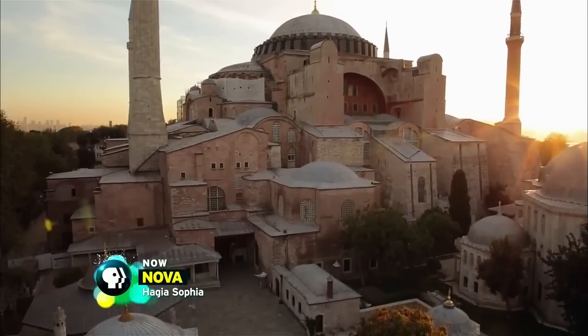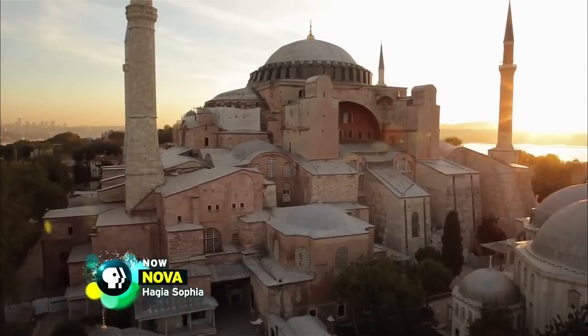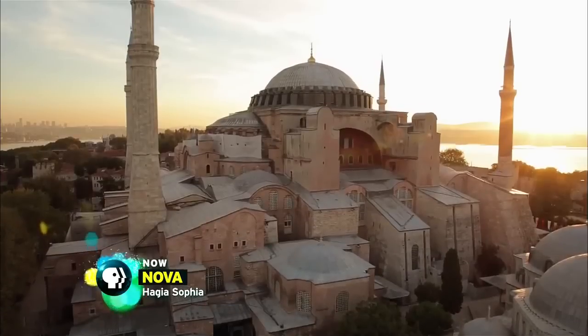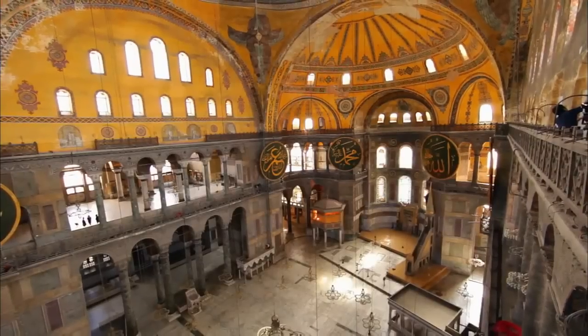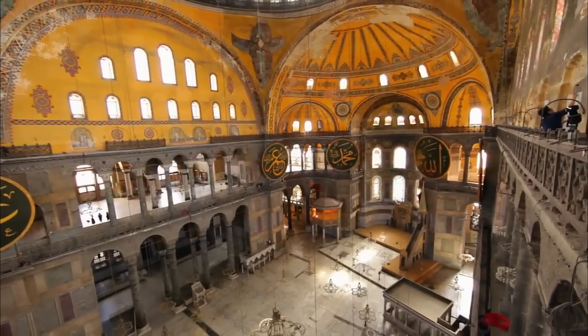Hagia Sophia. Completed in the year 537, is one of the most magnificent buildings ever constructed. Its size alone is awe-inspiring. Only the pyramids surpassed it in height for almost 1,000 years.